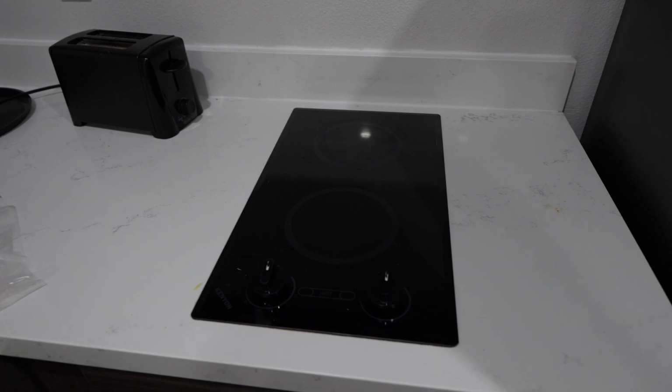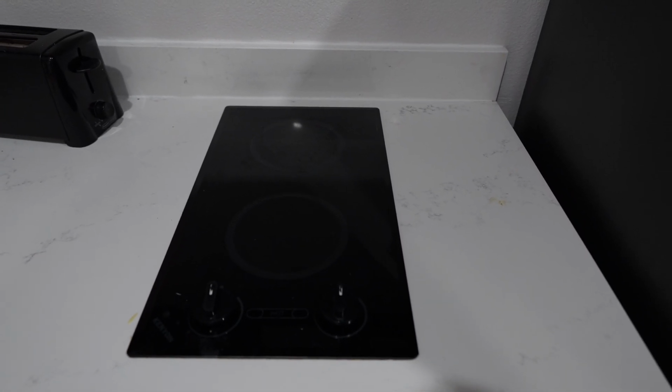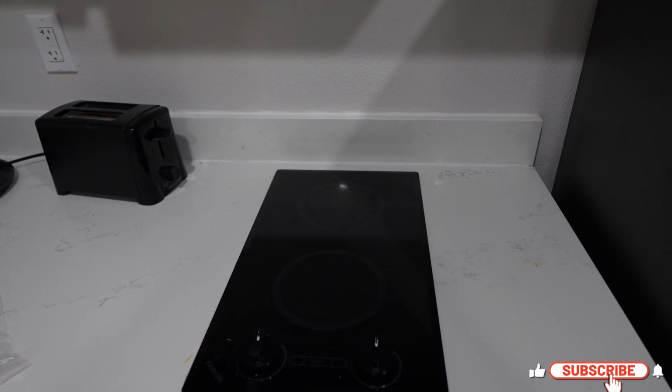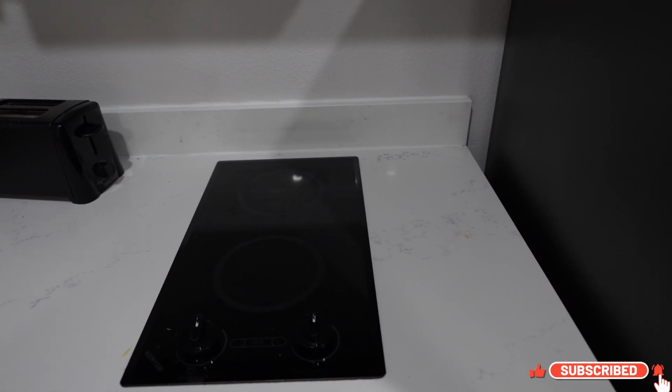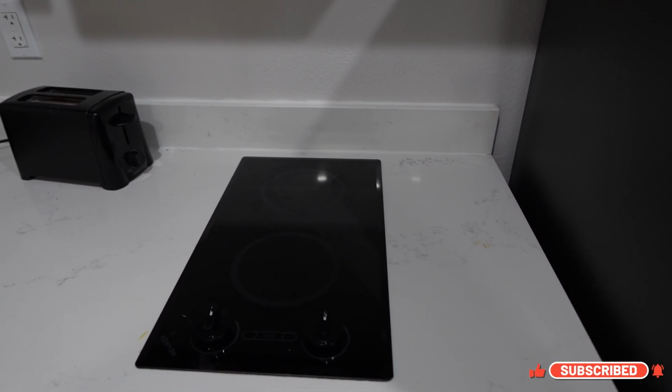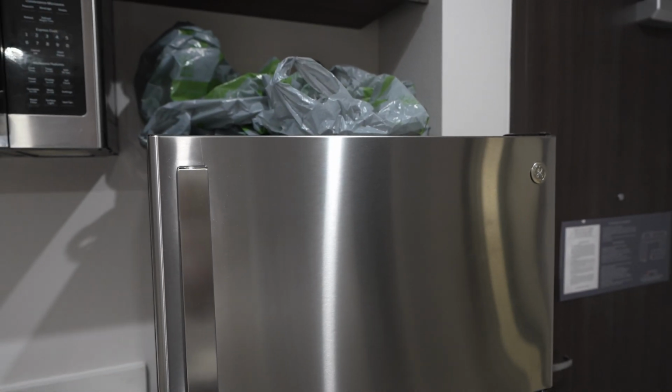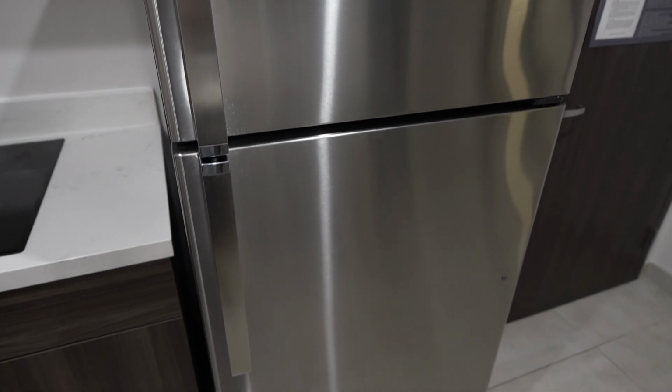Another thing was this cooktop in the last loft style that we were in was too close to the fridge. So if you put the pan that they gave you on the stove, it would actually be touching the fridge at points. So it just wasn't big enough. Now the fridge in here is the same size as it was in the other room. So it's a pretty standard size fridge.